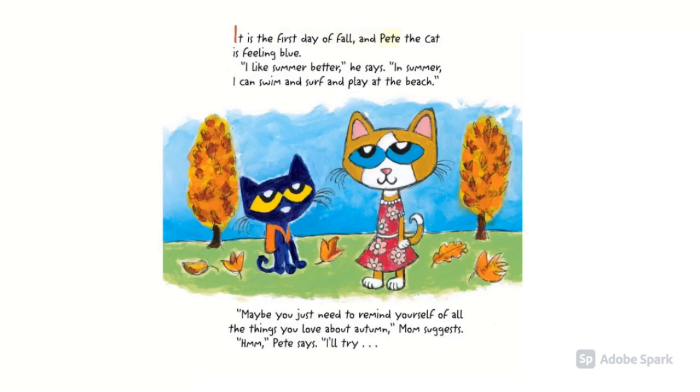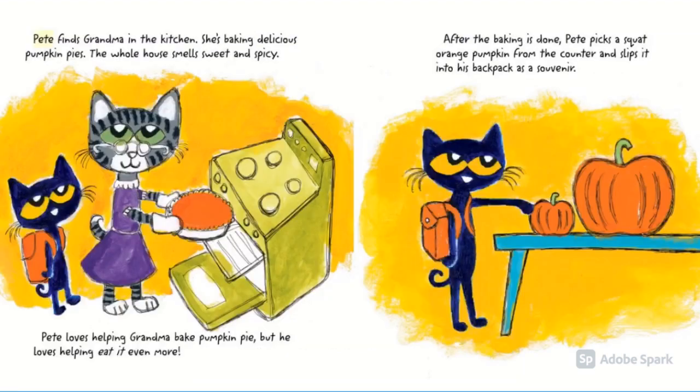Says Pete, "I'll try." Pete finds Grandma in the kitchen. She's baking delicious pumpkin pies. The whole house smells sweet and spicy. Pete loves helping Grandma make pumpkin pie, but he loves helping eat it even more. After the baking is done, Pete picks a squat orange pumpkin from the counter and slips it into his backpack as a souvenir.